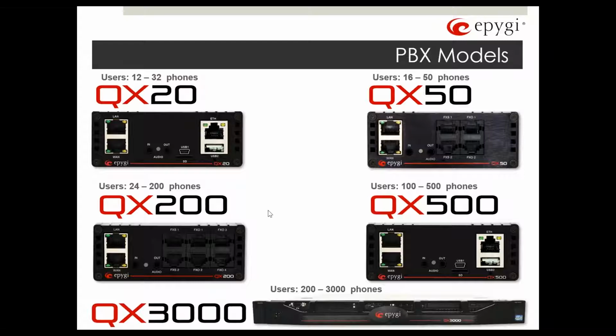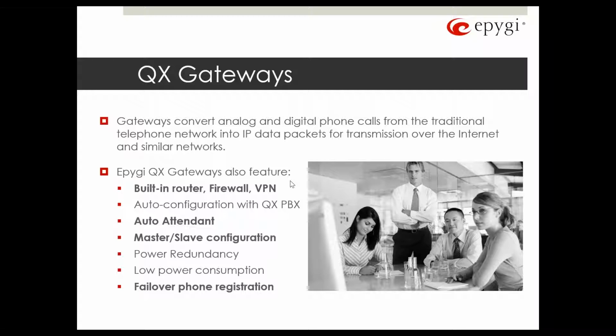Then continuing, we've got the QX200, which starts with 24 phones, and you can grow that to 200 phones. It has an extra couple of FXO ports on there. And then you've got the QX500, which starts out at 100 phones and grows to 500 phones in all. So some good sized units there, and if those aren't going to cut it for you, if you need something larger yet, you can get a QX 3000, which is actually a server. It starts out with 200 phones and can grow to a total of 3,000 phones in all.